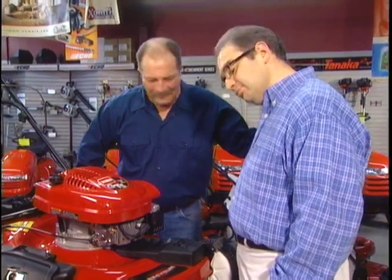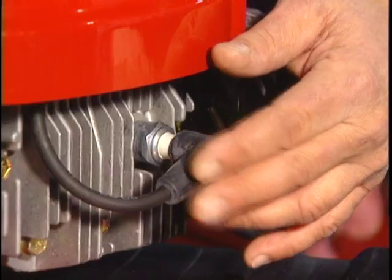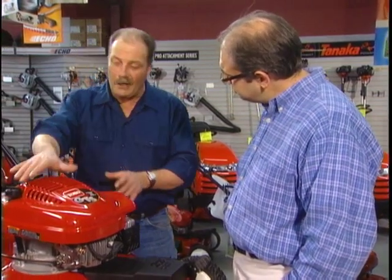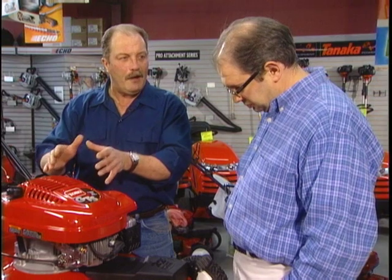Here's hoping anyway. Now, the last thing I want to tell you about is the hot spark electronic ignition. This produces a hotter spark to fire the engine, but it doesn't have to wait for the engine to reach a high speed before it can fire. It's a lot easier, it's a lot more efficient, and you're up and running a whole lot faster.